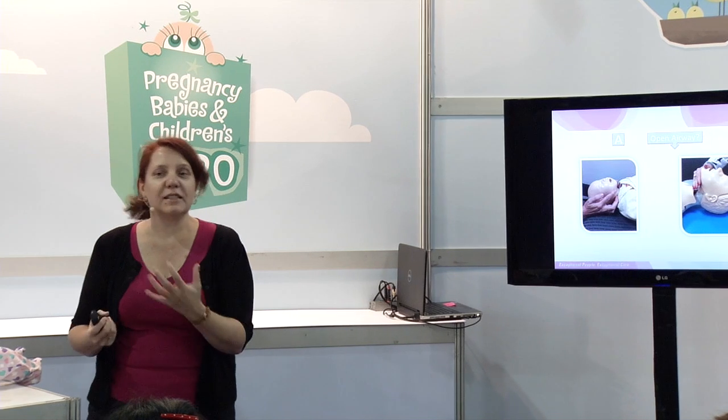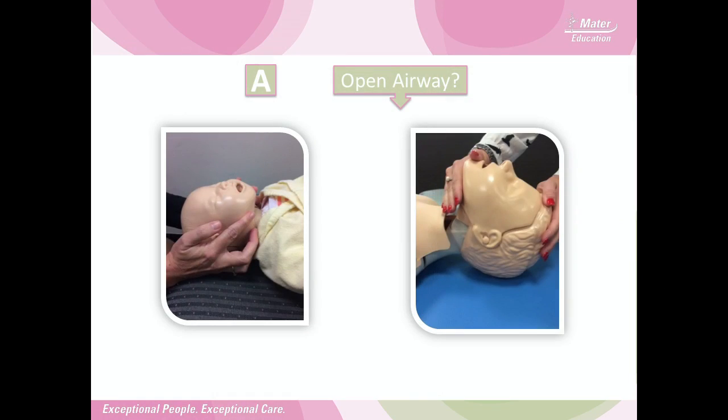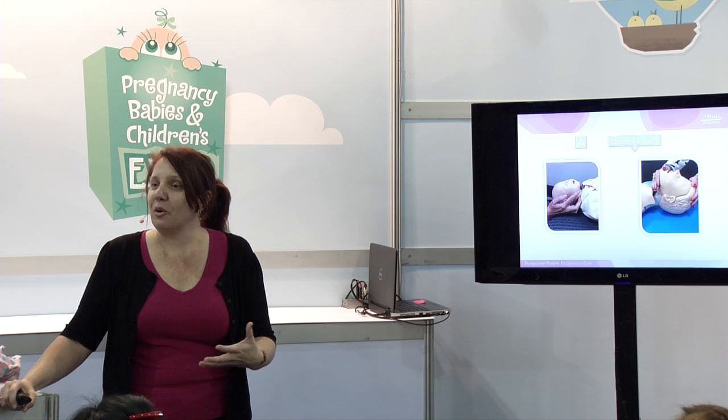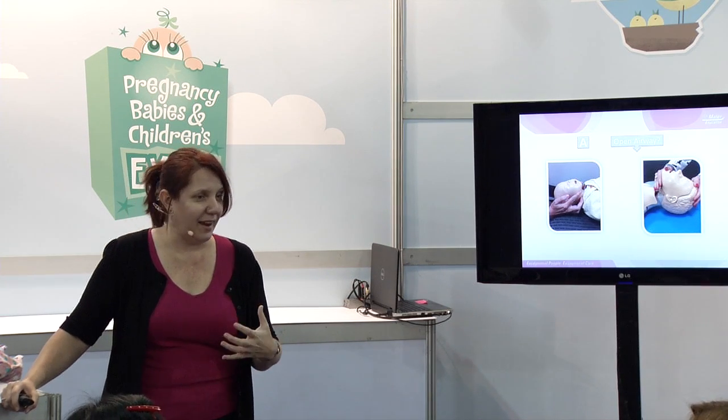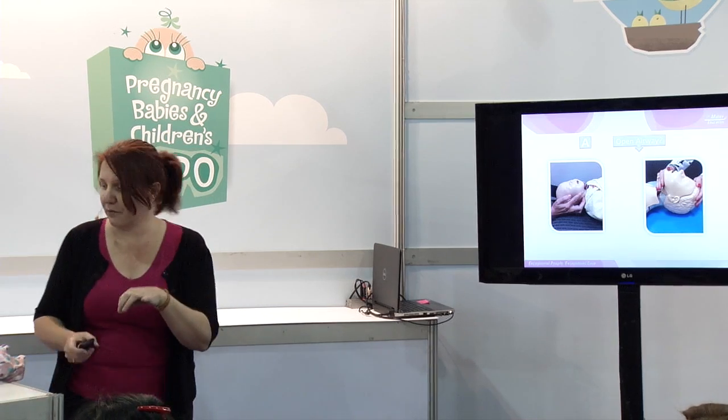Then what we want to do is check their airway. Because with little ones, if you've got little ones already, you'll realise everything they pick up goes in their mouth. All right? And some things shouldn't go in their mouth and they go a little bit further down. So a reason that they might be unresponsive and not breathing is because they're just choking on something. So we might want to get that out. All right? So first of all, we have to have a look.